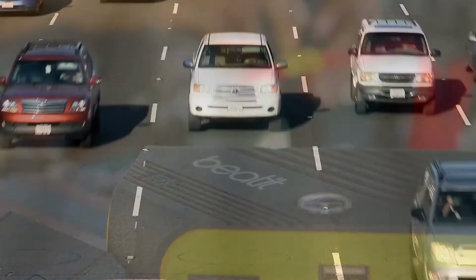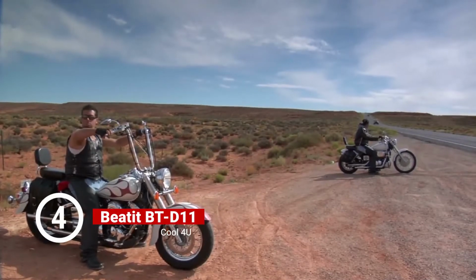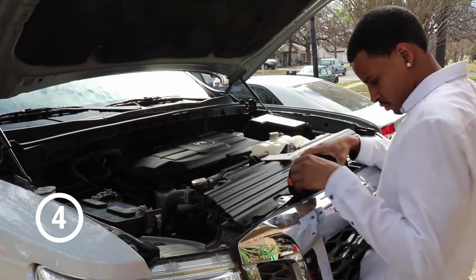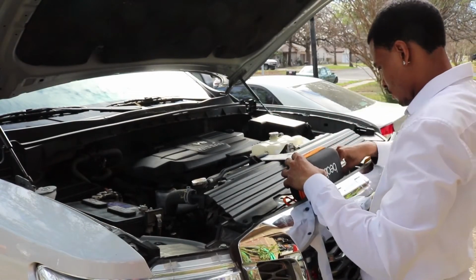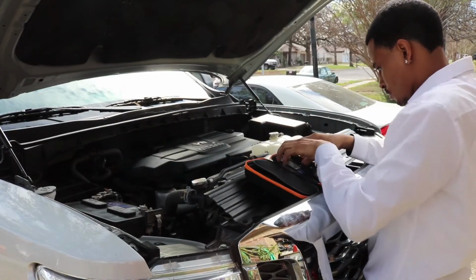Beat it. Each model is made for different types of cars, trucks, boats, motorcycles, and more. To find out which model is best for your car, check your engine size and match it up to the best model. For instance, our D11 model is best for vehicles with gas engines up to 7.0 liters and diesel engines up to 5.5 liters.